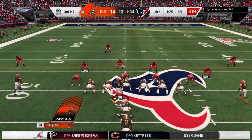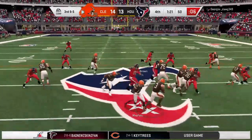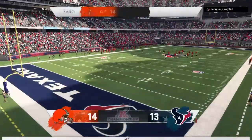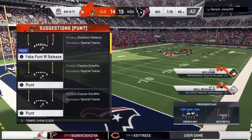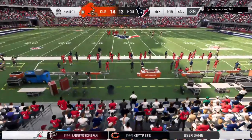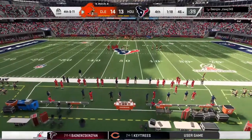So here we go, Charles, 3rd down. Any chance you're throwing? I don't think so. I think you got to keep the clock rolling here. And indeed, they will keep it on the ground. And this one goes nowhere. Losing yardage on the play back at the 46. Now the Texans will burn the first of their timeouts as they'll head to the sideline and talk over what to do next.